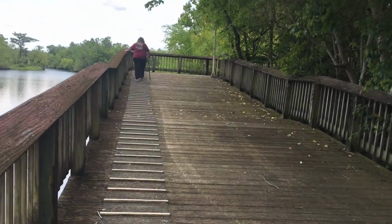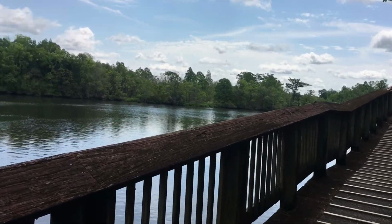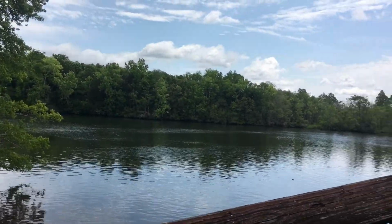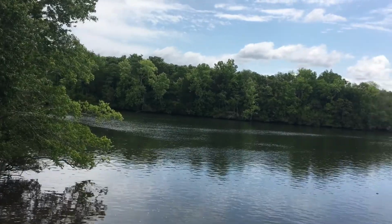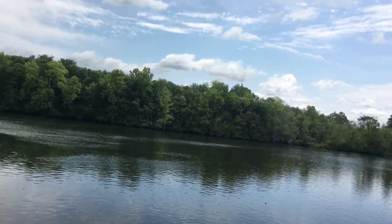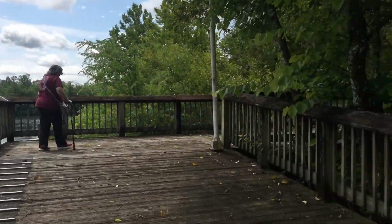And they have more of that chicken wire over here, which is probably a good thing. I'm going to see how sturdy I'm walking before I get on it. I think I might make it.